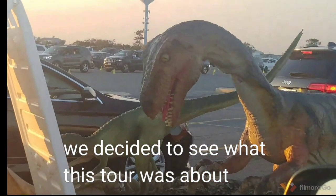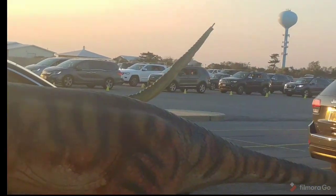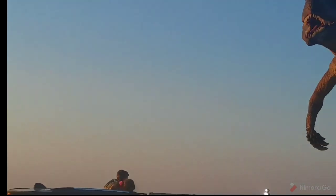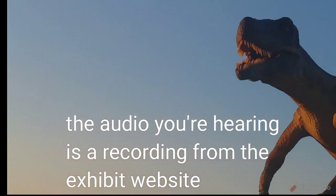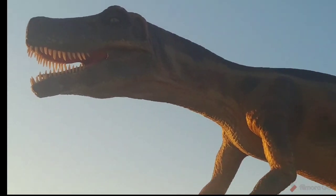Coelophysis is the oldest known dinosaur from North America. Here is a large predator known as Herrerasaurus. Herrerasaurus is one of the largest predatory dinosaurs that lived in the Triassic period. It lived in what is now Argentina.